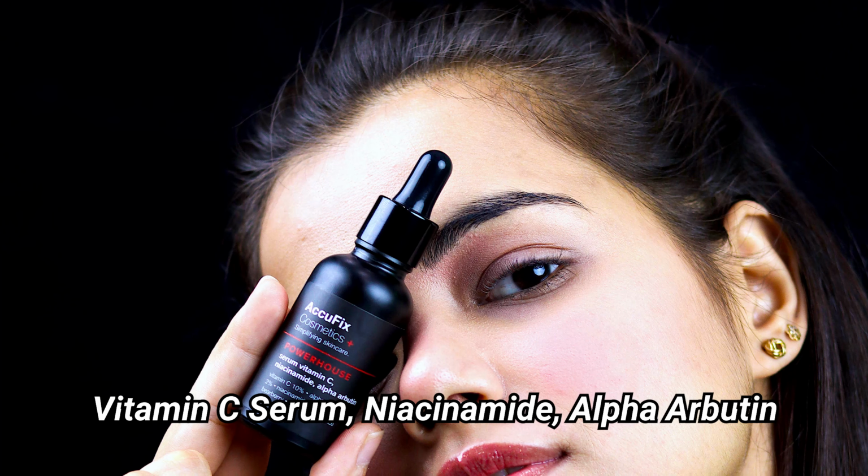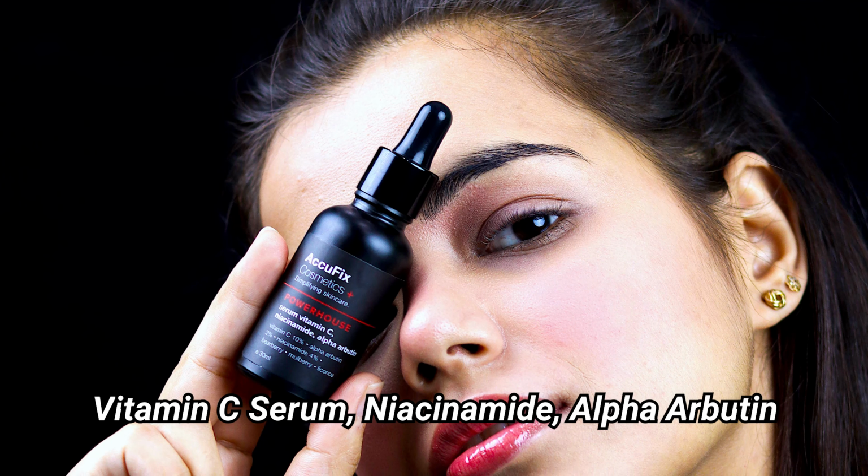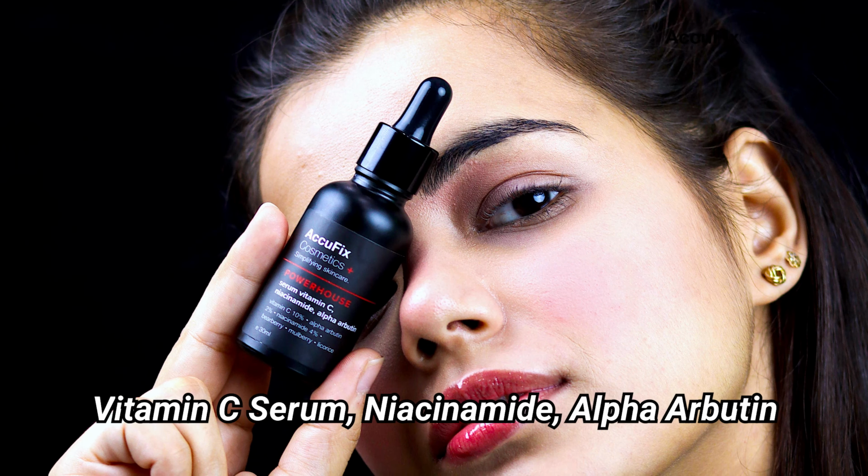So now, as far as some general skincare routine recommendations are concerned for people who are looking to incorporate both products into their skincare routine. If you have pigmentation, I would highly recommend going with the product that I started out with, primarily because it contains a lot of ingredients that fight pigmentation, right? So it contains niacinamide, it contains vitamin C, and it contains 3 other actives. So it's quite potent. That's one.